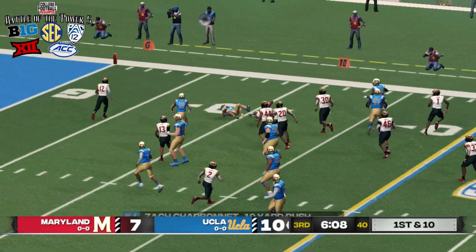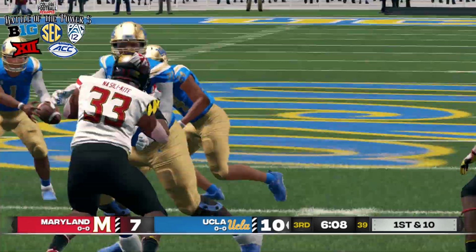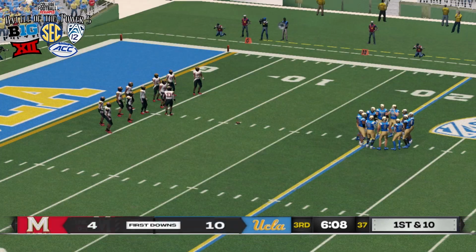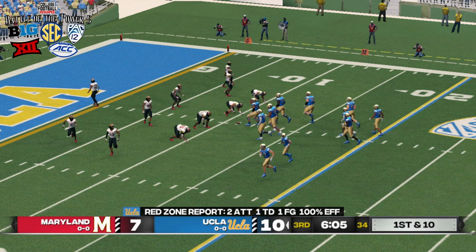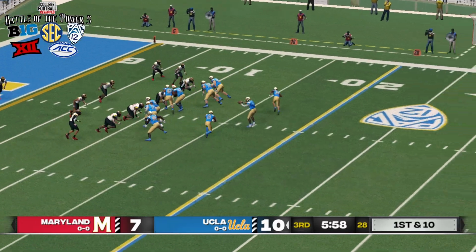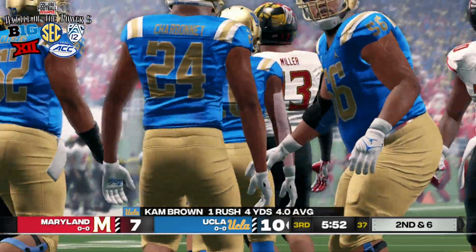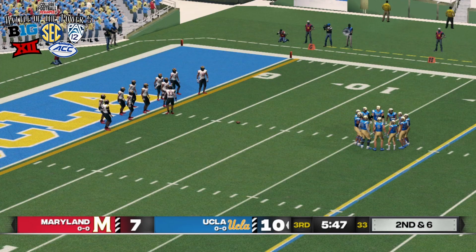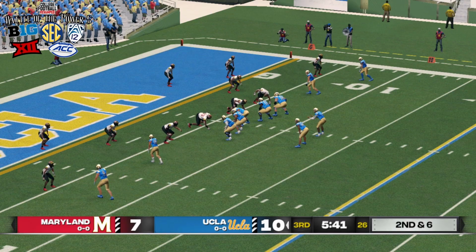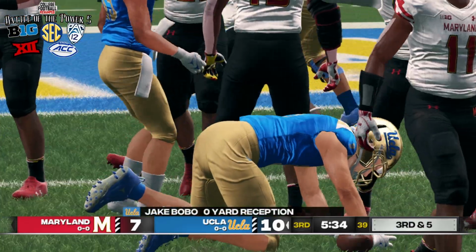He's at the 20. He gets out to about the 11-yard line. UCLA is up by three. And he carries the ball for a nice gain. That makes it 7-6. They're at the 7. Second down. Complete run down. Nothing doing.